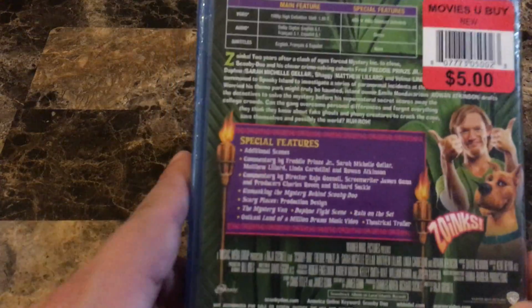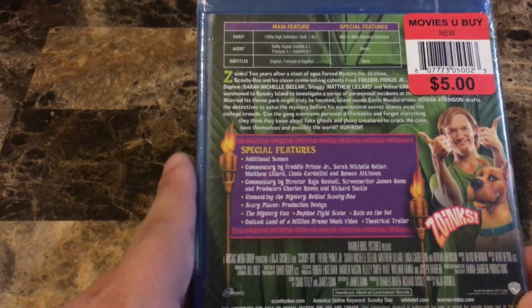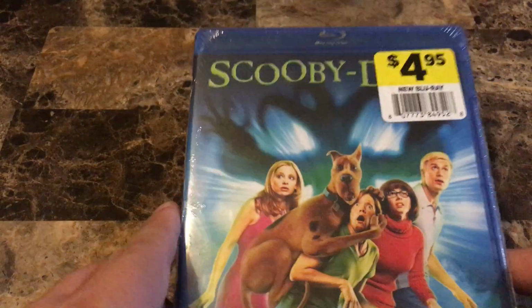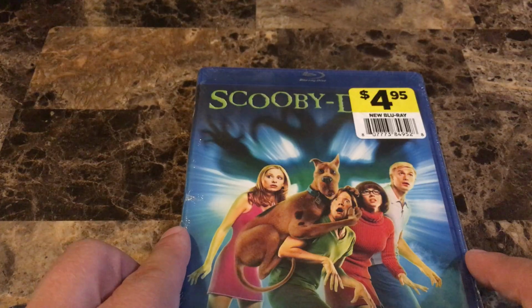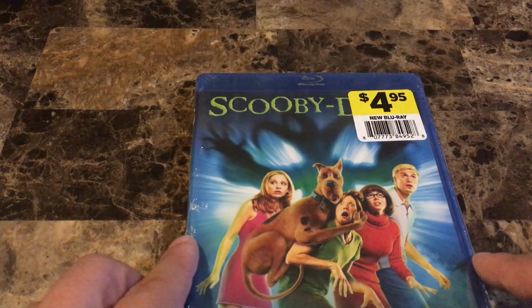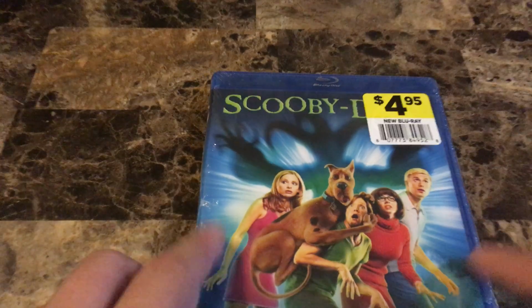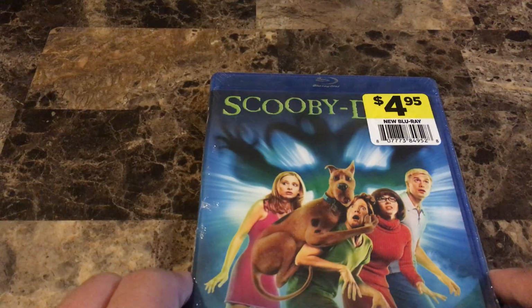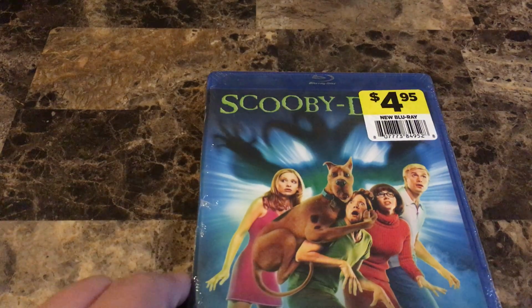So I'm looking forward to seeing this if I keep it. And it's got a lot of special features on here. This is pretty cool. Not bad for a $5 release. But like I said, I'm looking forward to seeing if I can find the second one on Blu-ray for an inexpensive price, then I won't bother. I'll just keep this one and I'll just get that one. But I know that there's a double feature Blu-ray set, but I've seen it for like $12 or $13, and that's a little too much.